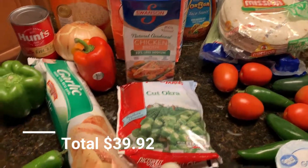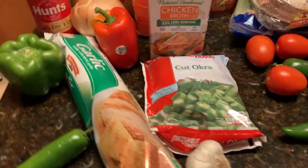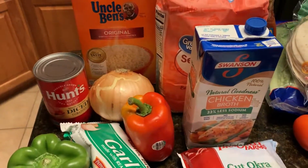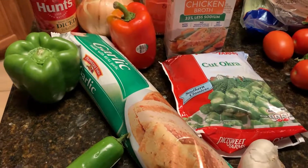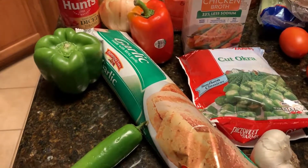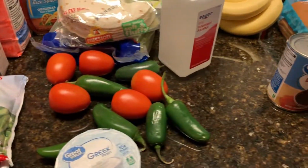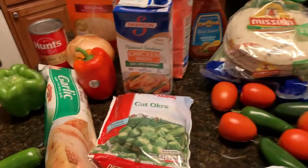And this is just to fill in the gaps. I have everything else to make my gumbo except for this. These are, of course, the key ingredients. But I already had my sausage. I already have my chicken because I make the majority of my chicken broth from scratch, so I didn't need to get that much.